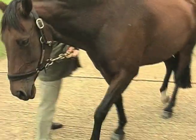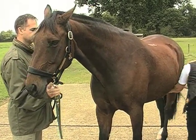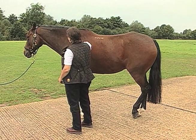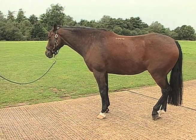So just to recap, here is Billy before his treatment, being pushy, barging and fidgety. And here he is after his basic treatment, still, calm and contented. Let's see how he got this way, step by step.